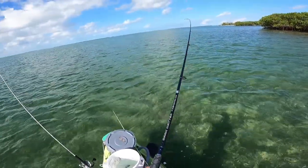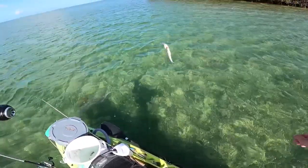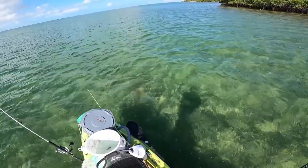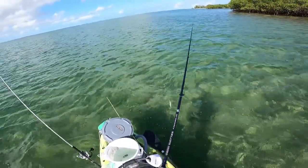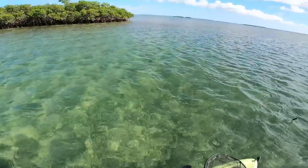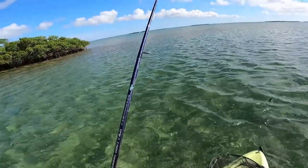Fish on. Another little cuda. Oh my gosh, there's another one. There was a whole school of them following this bait. Oh, did I just get cut off? Yep. Lost the Yozuri. Dang it.